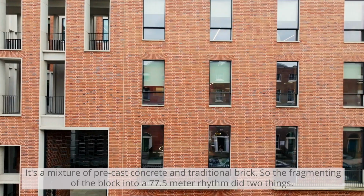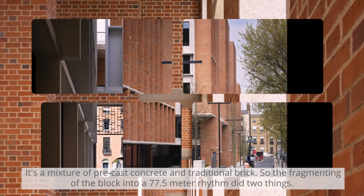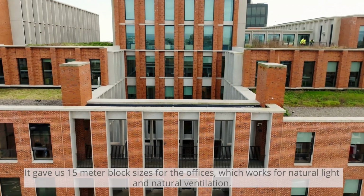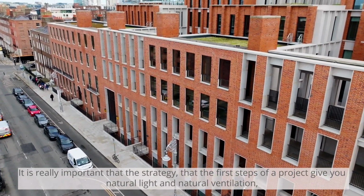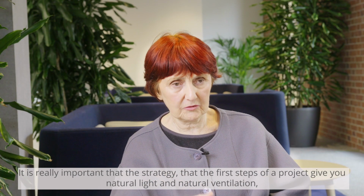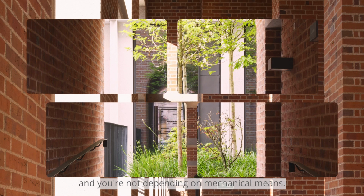So the fragmenting of the block into a 77.5 metre rhythm did two things. It gave us 15 metre block sizes for the offices, which works for natural light and natural ventilation. It's really important that the first steps of a project give you natural light and natural ventilation, and you're not depending on mechanical means.